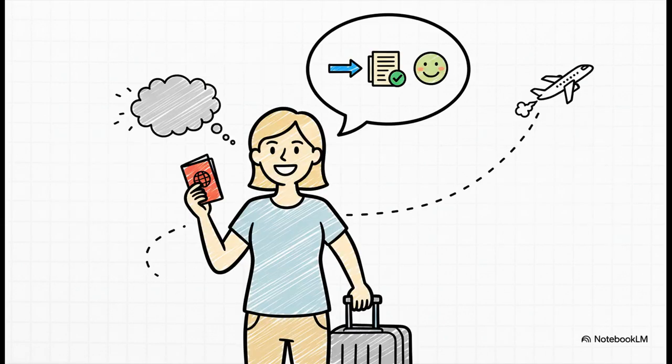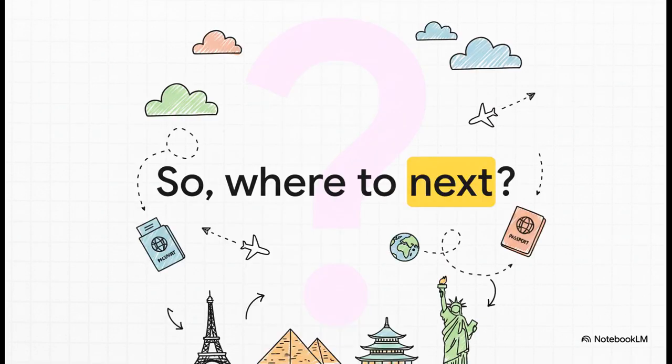Remember that anxiety we talked about at the very beginning? Hopefully, it's starting to feel like a distant memory, because now you get the script, you have the words you need, and you have a clear strategy. You're prepared, you're confident, you are absolutely ready for this. The world is out there waiting for you. And that little conversation at passport control, it's not a barrier anymore. It's just the first step of your next amazing adventure. So the only real question left to ask is, where are you headed next?